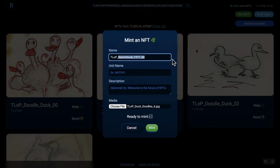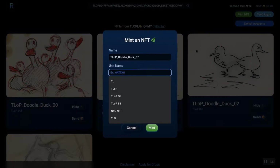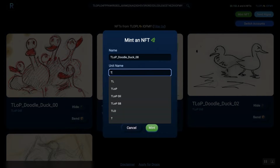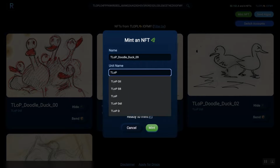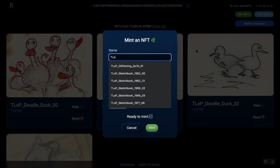A lot of duck sketches. I went through hundreds upon hundreds of sketches today and other days as well, collating and getting all of the ducks available for this very special drop. And that is what we're going to proceed with.